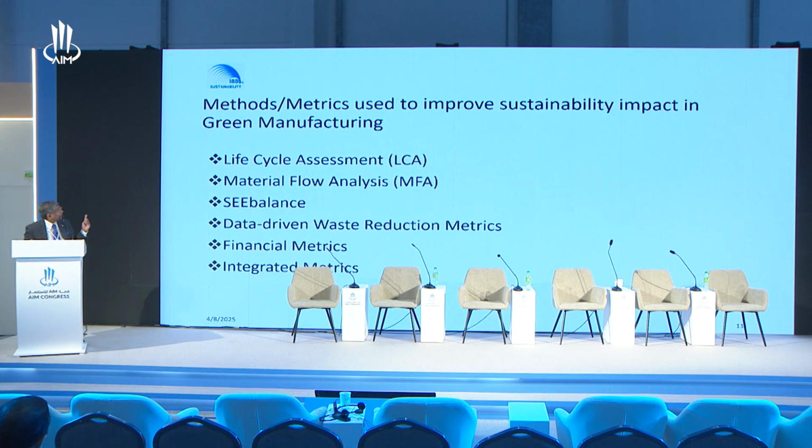Next, the data-driven waste reduction matrix and the data analytics, like we're talking about from Siemens, AI is right in there. In fact, in my discussion, I was going towards that because we need those power, and investments. Then the financial metric, okay, so I will skip now. The next one.